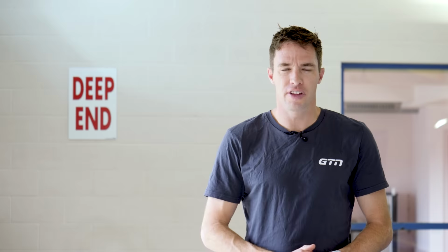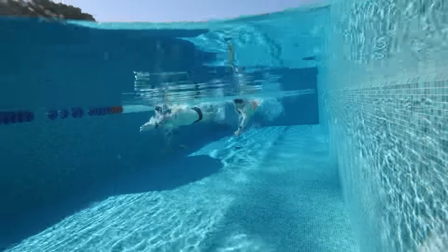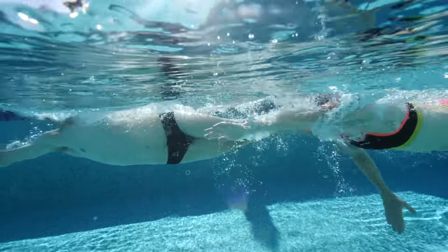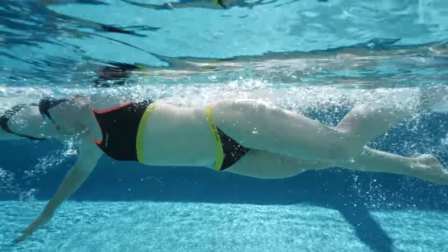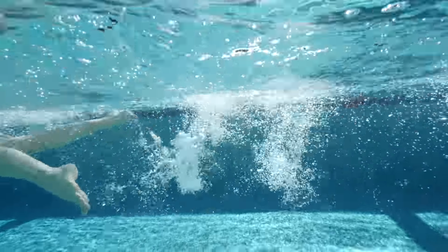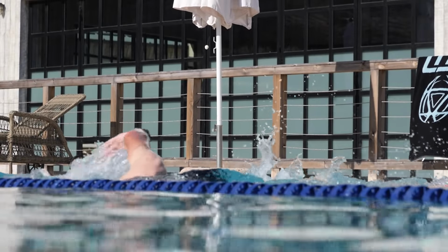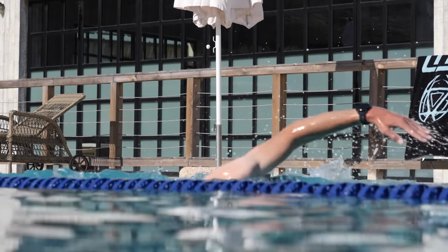Have you ever stood on poolside watching a fast swimmer and wondered, how are they moving so fast? They seem to glide through the water like it's moving out of their way. They seem to use no effort and yet move maybe twice as fast as you do in the water. What is it that they're doing to allow them to go so fast? Today, we're going to take a look at what elite swimmers, the fastest of the fast, do in the water to make them so fast.